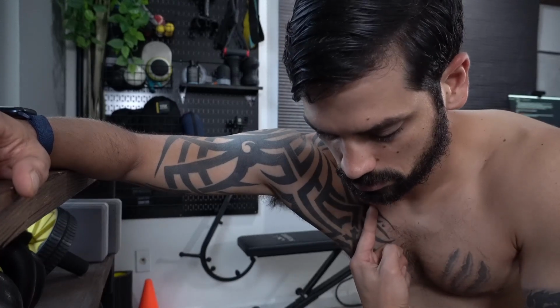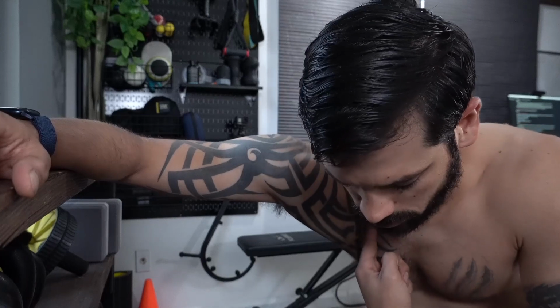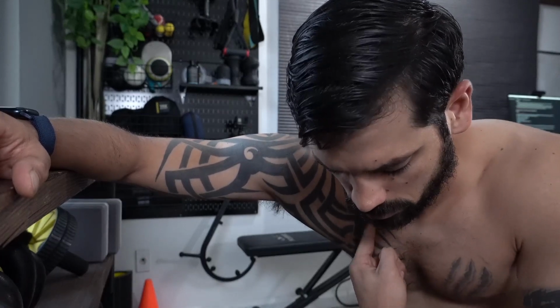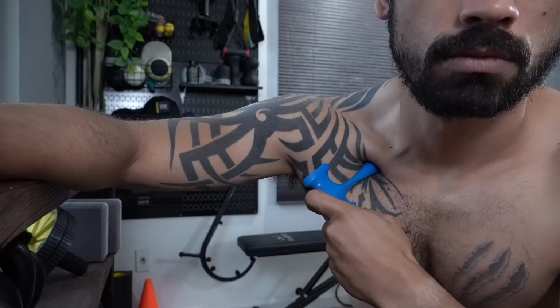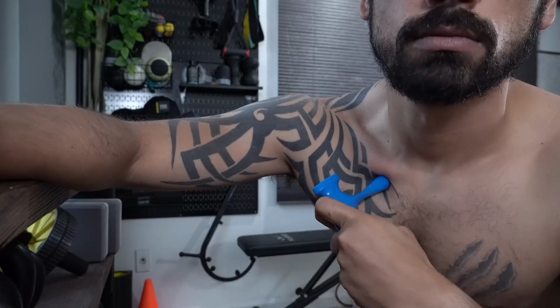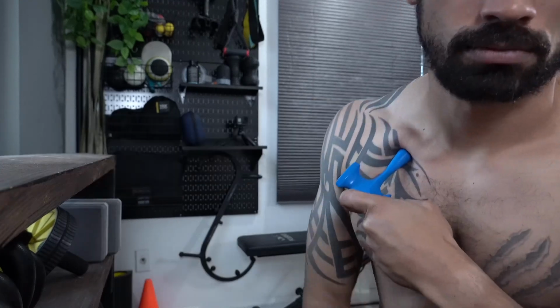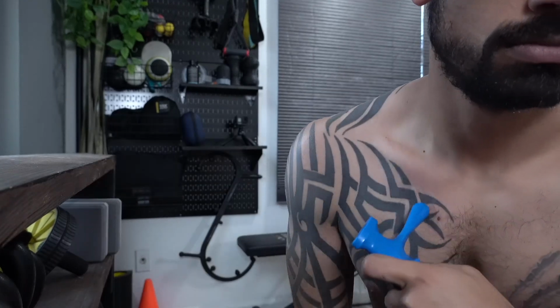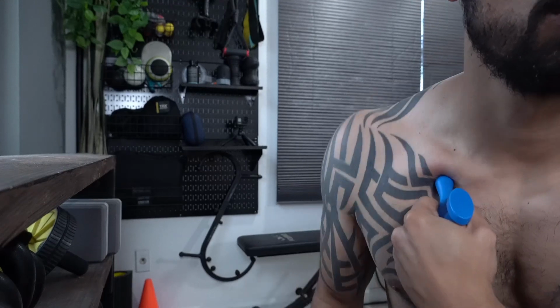Now from here, all you're going to do is simply use your fingers or a self-massage tool in order to begin working that area. You can again perform some static pressure by simply holding the most tender spots. You can perform some micro movements by moving back and forth and side to side on it. Or you can perform a pin and stretch on this muscle as well by simply shrugging and moving the shoulder around as much as you can.